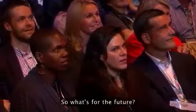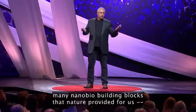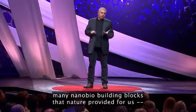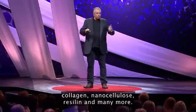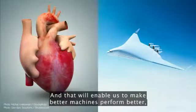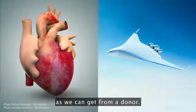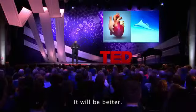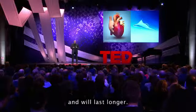So what's for the future? In the future, we believe that we'll be able to make many nanobio building blocks that nature provided for us. You know, collagen, nanocellulose, resilin, and many more. And that will enable us to make better machines. They will perform better, and even a heart. Now, this heart is not going to be the same as we can get from a donor. It will be better. It actually will perform better and will last longer.